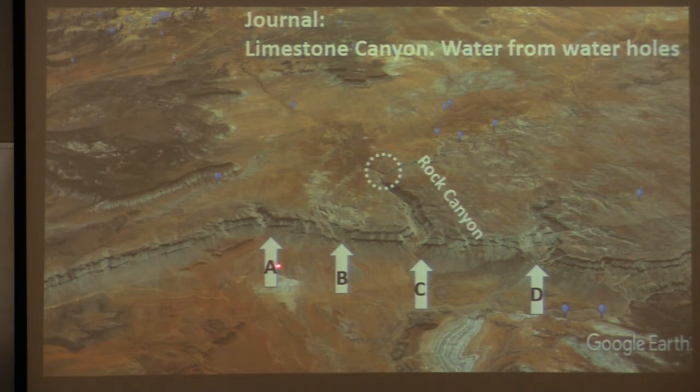I've got arrows pointed to four different canyons. And which of these canyons do you think is most logical? Look at this right here. What do you see? You see some ledge cliffs. So keep that in mind when we look in a little more detail at these locations. But the thing to look at right here along the Hurricane Cliffs are these ledge cliffs.